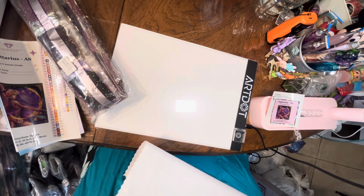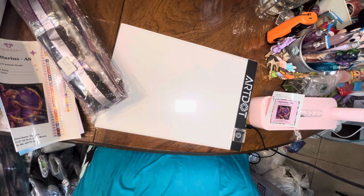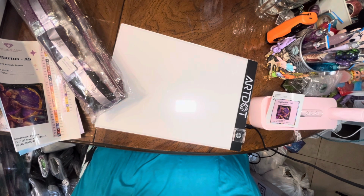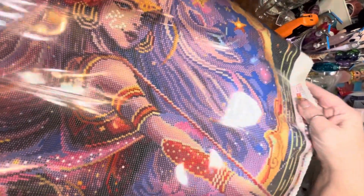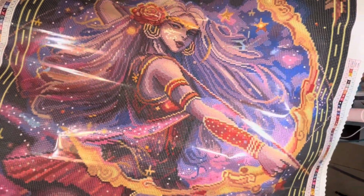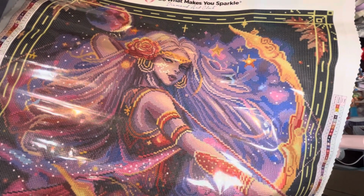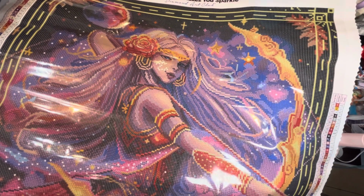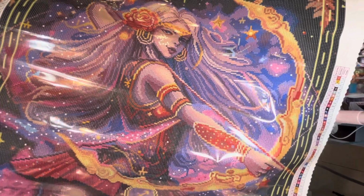Okay. All right, here we go. Ta-da! How beautiful is this canvas? I mean, it's beautiful. And of course, Sagittarius are the archers, so she has that beautiful gold bow and arrow. And there's the Sagittarius symbol right down there.